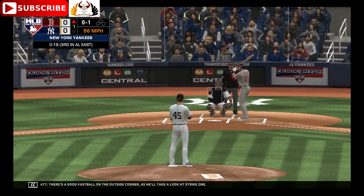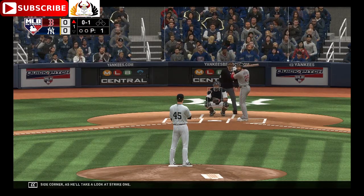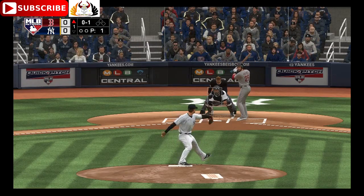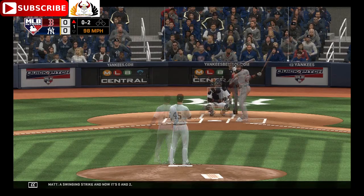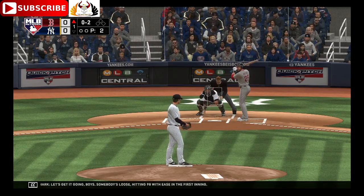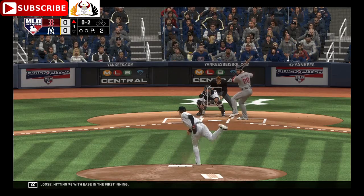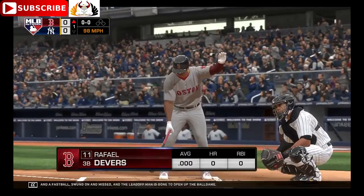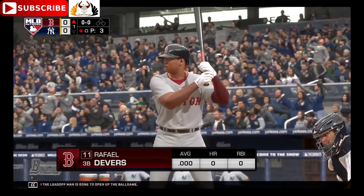There's a good fastball on the outside corner as he'll take a look at strike one. A swinging strike, and now it's 0-2. Let's get it going, boys. Somebody's loose, hitting 98 with ease in the first inning. And a fastball swung on and missed, and the leadoff man is gone to open up the ball game.